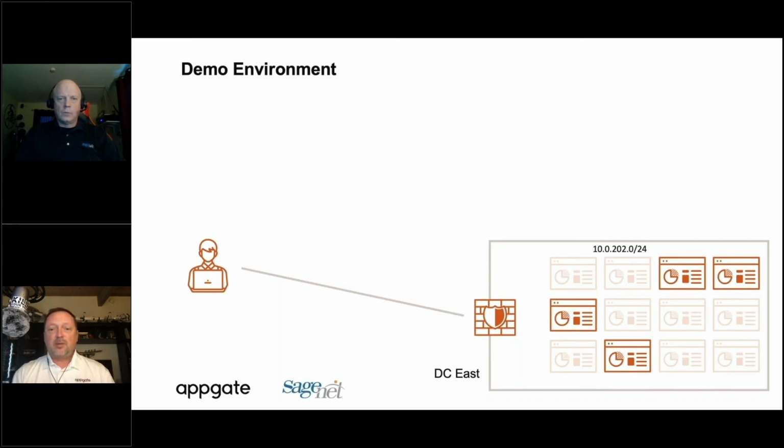In this environment, I've got a data center in the east. Literally, it's the AWS Ohio region that I'm going to be leveraging. That's what I'm calling DC East. I'm a user, and I'm the user on the left on the screen. I've got various clients running on my machine, whether it's an AppGate client or a Cisco client. I've got those software technologies installed locally, ready to rock and roll.